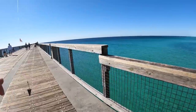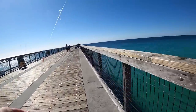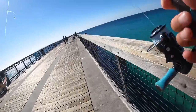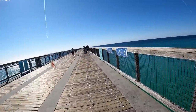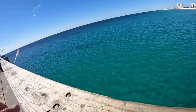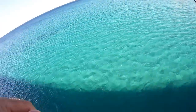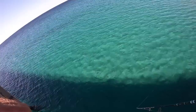There's a huge school of fish on the bar down here, and I need to desperately catch a bait. So I've got this little sabiki rig right here. It's got these flies on it. I'm going to try to get me a live bait. All right, that is going to be the ticket. Oh, there they are right there. There's a bunch of bait right here. Let's see if we can get them.